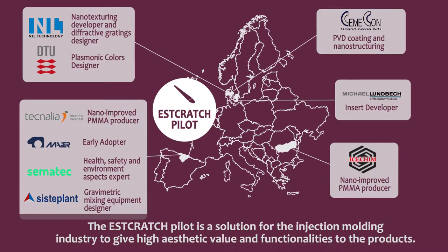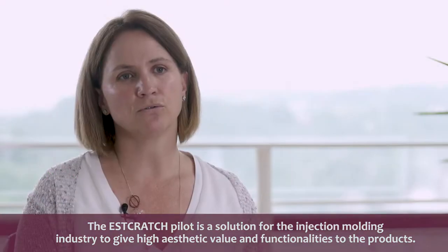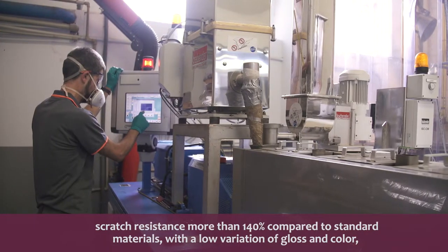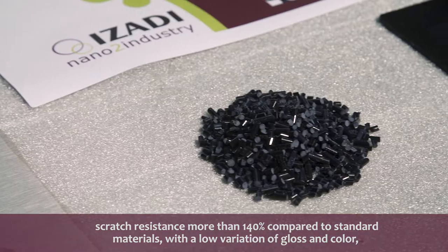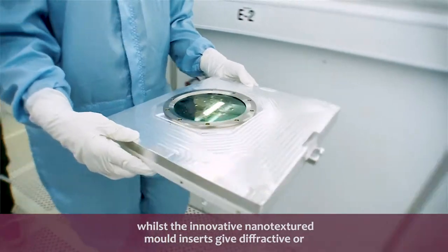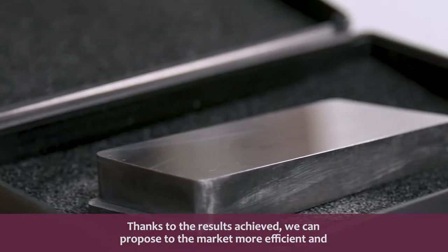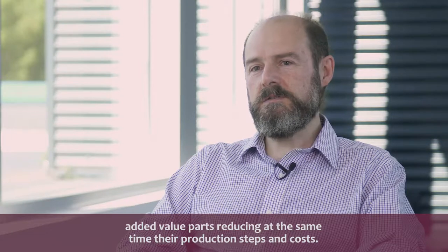The ESTCRATCH pilot is a solution for the injection molding industry to give high aesthetic value and functionalities to the products. The anti-scratch properties are given by novel PMMA nanocompounds able to produce an improved scratch resistance, more than 140% compared to standard materials, with a low variation of gloss and color. Whilst the innovative nanotextured mold inserts give diffractive or plasmonic aesthetic effects directly during the injection molding process. Thanks to the results achieved, we can propose to the market more efficient and added value parts, reducing at the same time the production steps and costs.